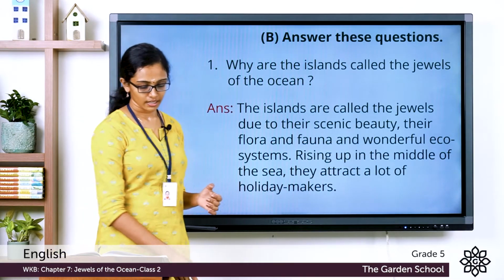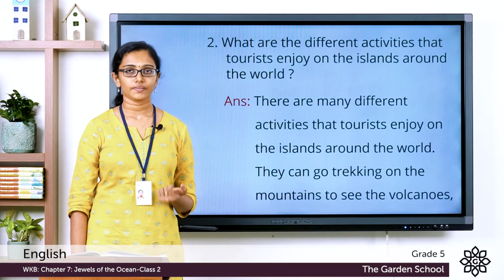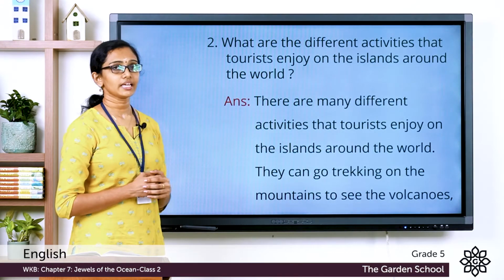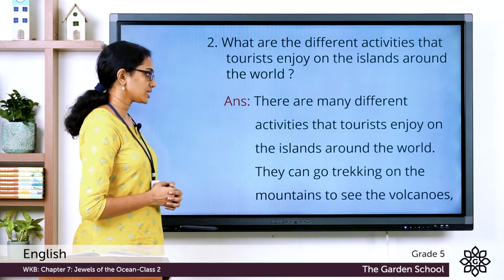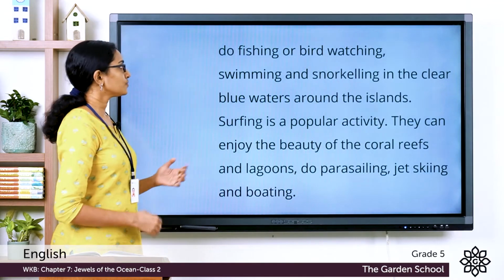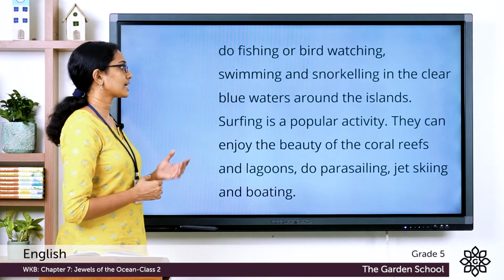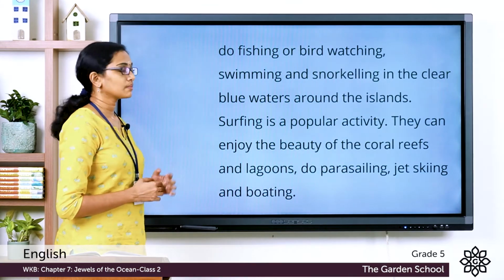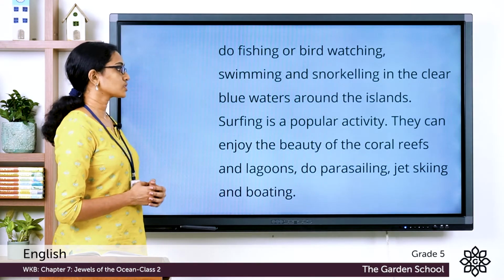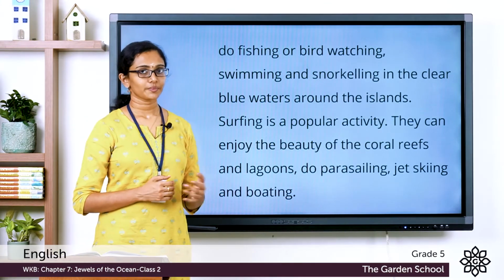So, let's see the second one. What are the different activities that tourists enjoy on the islands around the world? So, the answer is, there are many different activities that tourists enjoy on the islands around the world. They can go trekking on the mountains to see the volcanoes, do fishing or bird watching, swimming and snorkeling in the clear blue waters around the islands. Surfing is a popular activity. They can enjoy the beauty of the coral reefs and lagoons, do parasailing, jet skiing and boating. So I hope it is clear to you.